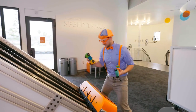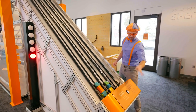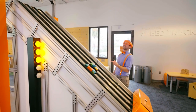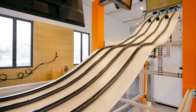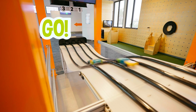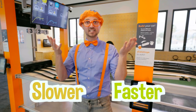Okay, here you go, on your marks. Here we go. Whoa, they're going to the top. So then gravity will pull them down. I wonder who's gonna win. There they go, 3, 2, 1, go! We did such a great job building the faster car. Yeah, faster, slower. That's speed.